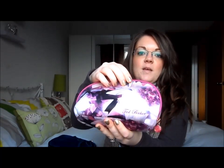It's quite a big pinky purpley Ted Baker makeup bag. I think I had this two Christmases ago, and it had Ted Baker gifts inside it. I thought it's quite a tidy size that'll hold all my everyday products, and I can easily pop this in a handbag and take it with me. This is the pattern on it, and it just says Ted Baker down at the bottom, but I don't think my camera will pick that up.